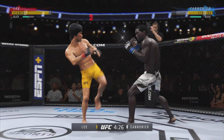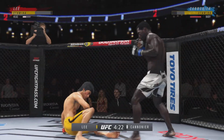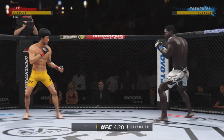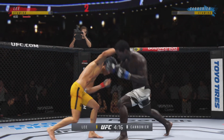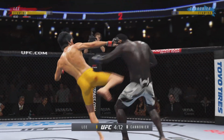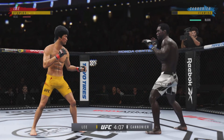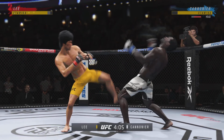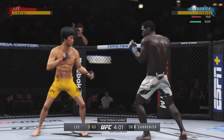Throws a big right hand, but doesn't find its home. Oh, nice right. He needs to start looking to finish now because he's got his opponent hurt very bad. Oh! All right, so he's landed some good shots tonight, but this is not a combo meal, right? No three-piece, no soda. It's one and done more often than not.